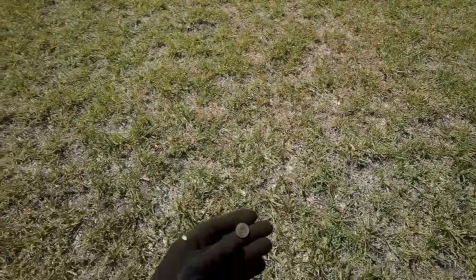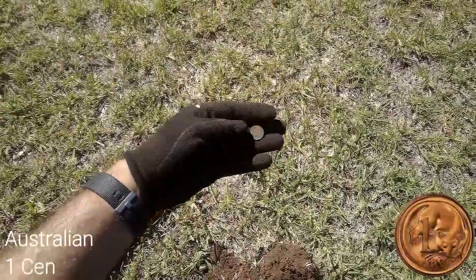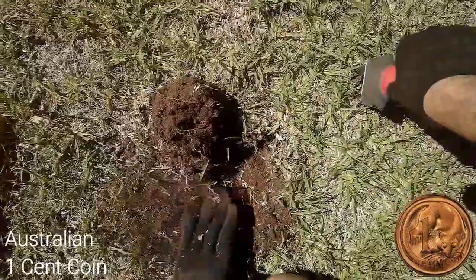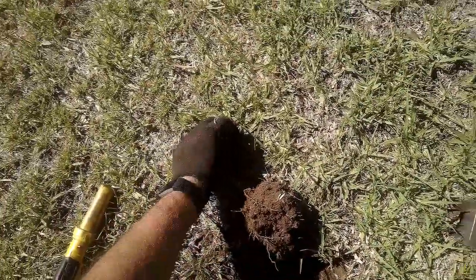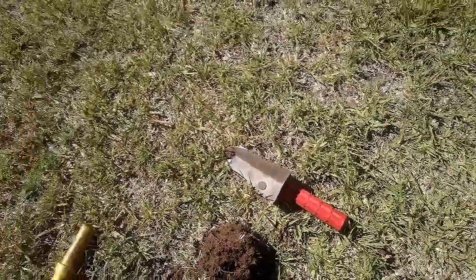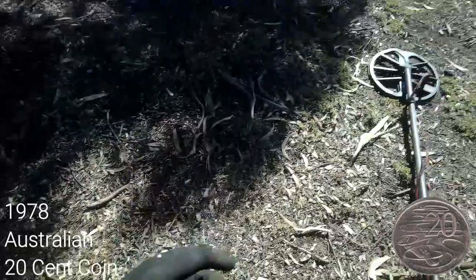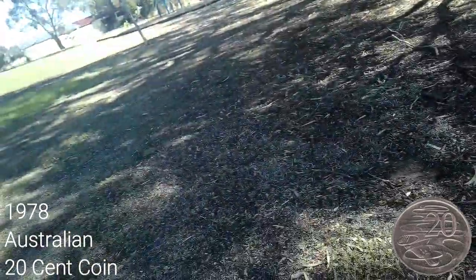So we're chasing a 24 down here, 24 to 28. And of course, we have our 1 cent piece. Kind of knew that would be a 1 cent piece, but I'm going to have to check all targets because you just never know around here. Alright, just another 20 cent piece, 1978 this time, down towards the path. So it looks like a day of 20 cent pieces. Oh well, they all add up.